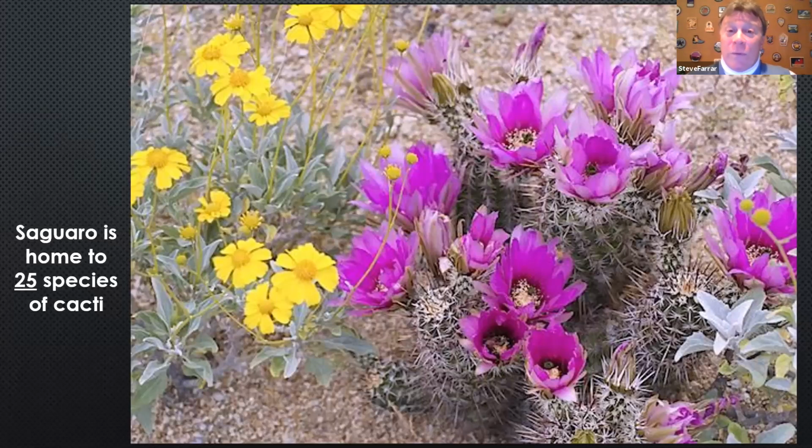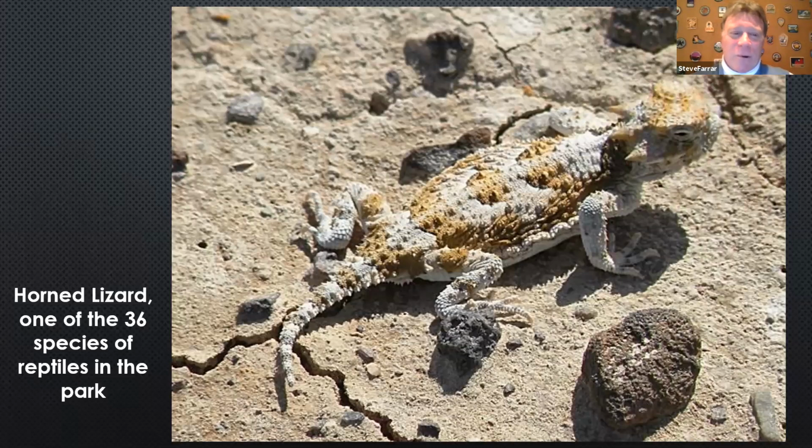If you go there in the spring, like the third weekend in April, it will change forever your conception of what a desert is all about, because everything is in bloom. There's 25 different species of cactus, and they're all over the place, flowering. It's beautiful. 36 different species of reptiles, which you've got to have a pretty good eye for because they're all very well camouflaged. You'll walk right by them and not even see them.